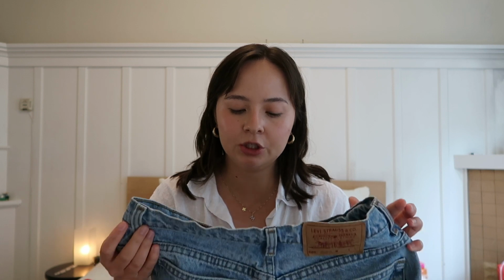I can't remember the name of the store, but it was on Haight Street, and it wasn't just a thrift store. They had other things in it, like local artists selling their stuff. There was a coffee shop in the front, and in the back they had a few racks of thrifted vintage items. I found these Levi's. They are 550s relaxed fit tapered leg jeans.